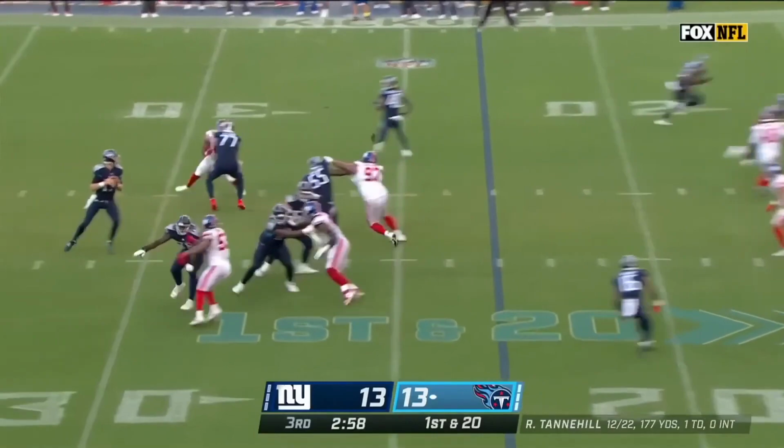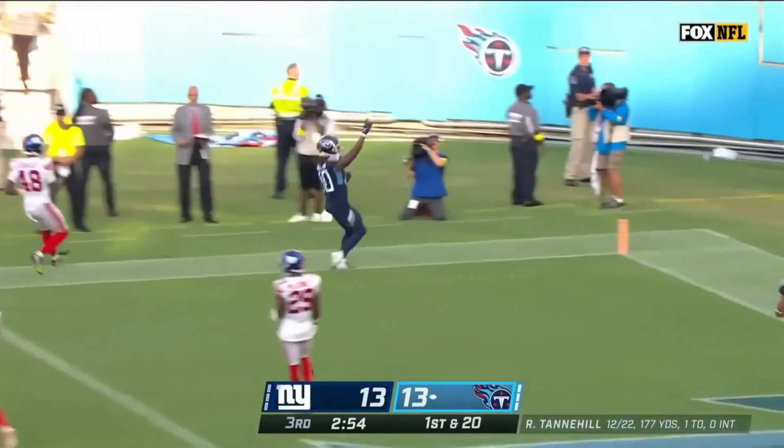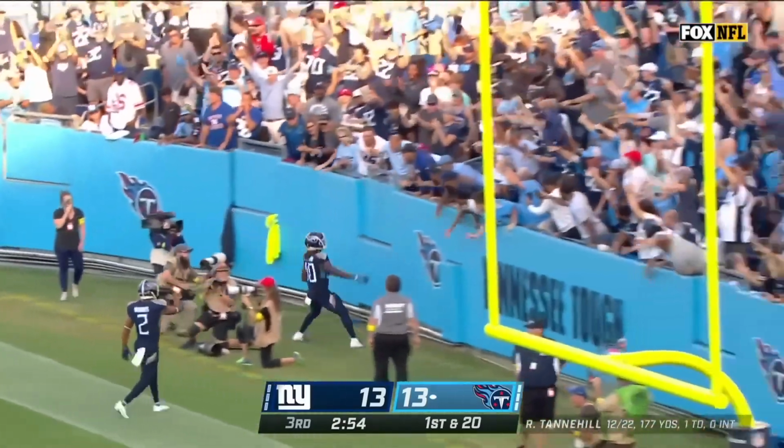On first down and 20, Tannehill. Hilliard out of the backfield, up the sideline to the end zone for the second time today.